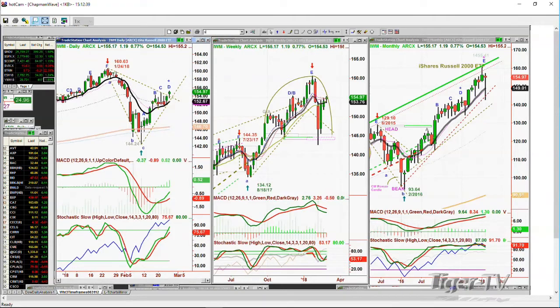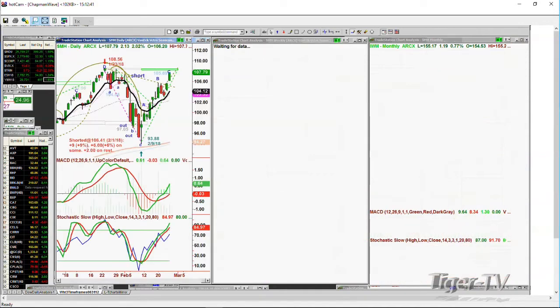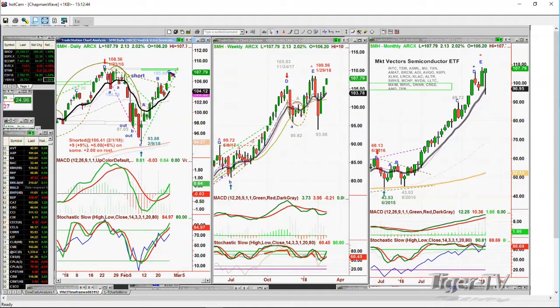But what's really important is the SMH, the semiconductor index, is like the QQQs, very strong. You need the semis. They've led the market up and down for the last 2 years. If they can break above 108.56, the all-time high on the 23rd, that's going to be very important, and they are right now at 107.79.